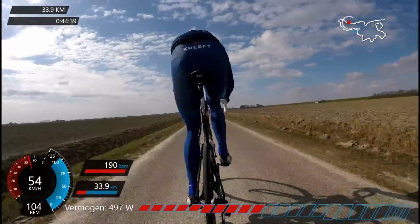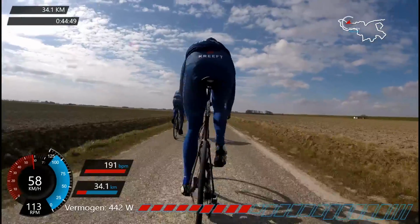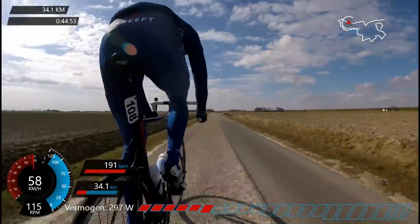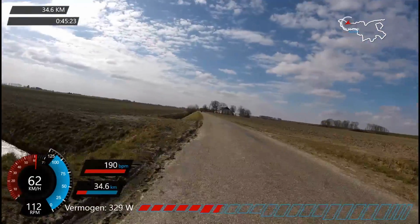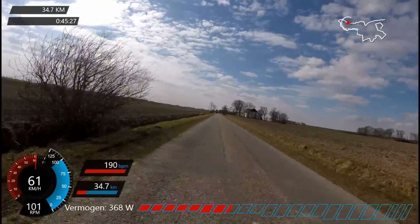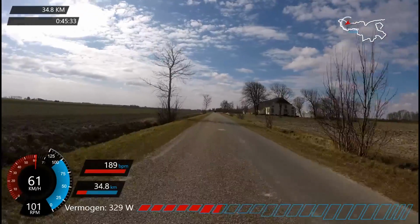Full tailwind. We are accelerating to like 60 kilometers an hour. And like you see, I'm pushing 400-500 watts to stay on this tail. With this tailwind, I'm not really drafting. We're just pushing together. And still the gap was just consistent. We were pushing on and the gap just stayed the same. And right now I was realizing, like, if we're not closing this gap soon, it's over.